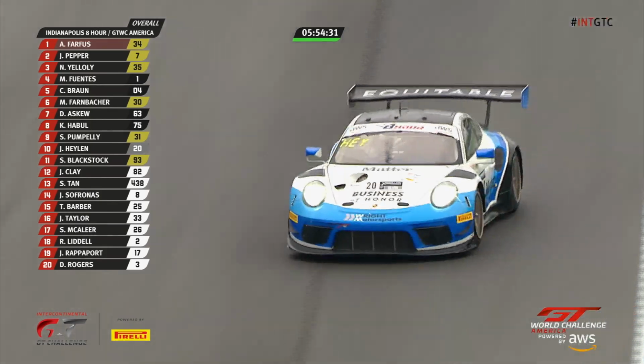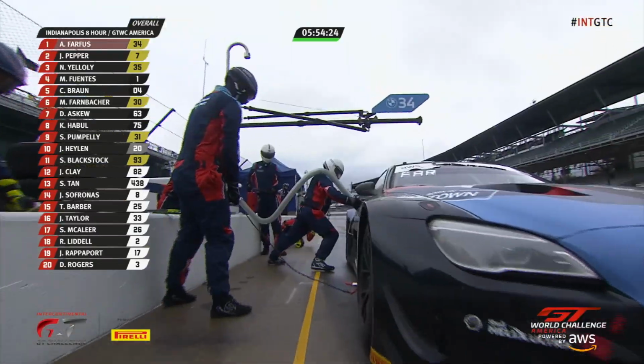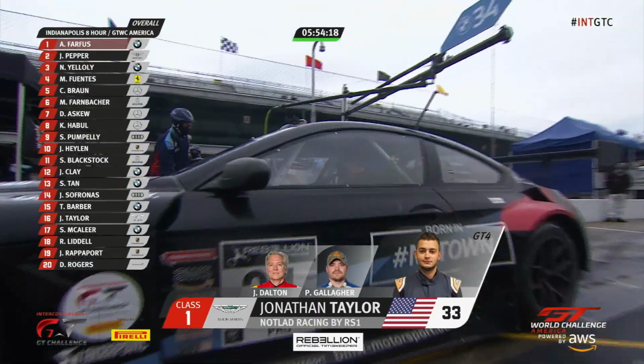Do have to pay tribute. His full-season teammate, Rodrigo Baptista, not able to run here this weekend. An able substitute in Alessandro Balsan. But it's really a shame in many ways that Rodrigo won't be able to share in this championship should they absolutely clinch it.